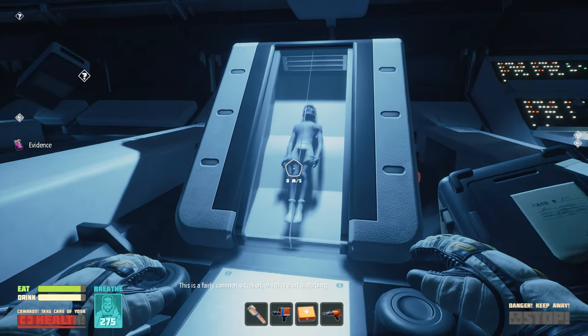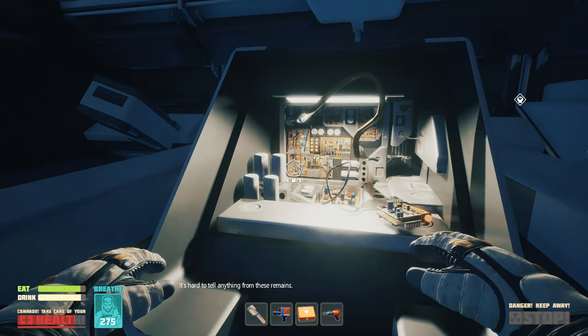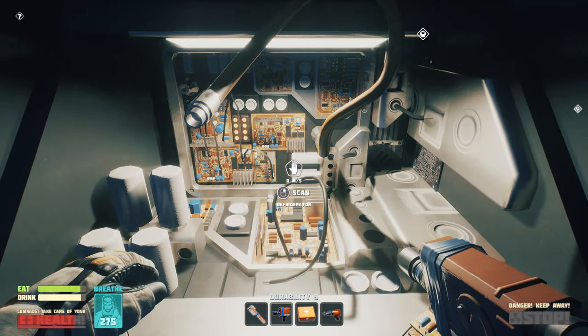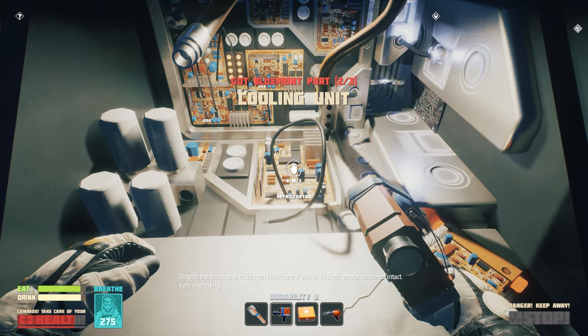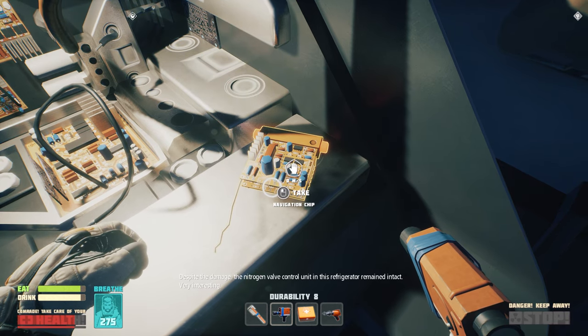This is a fairly common situation, which is a bit disturbing. It's hard to tell anything from these remains. Despite the damage, the nitrogen valve control unit in this refrigerator remained intact. Very interesting.